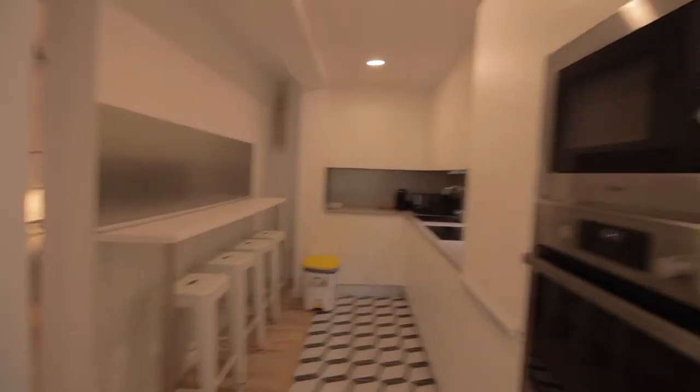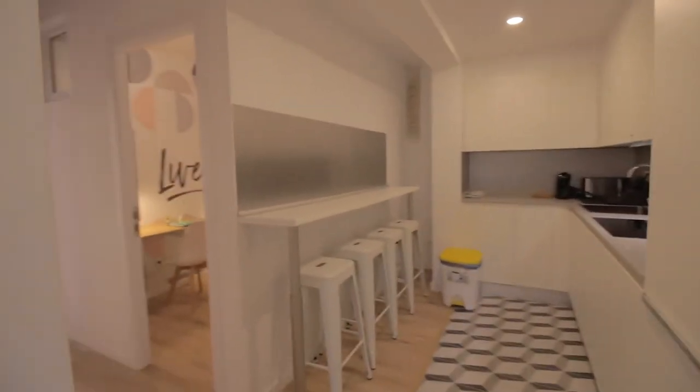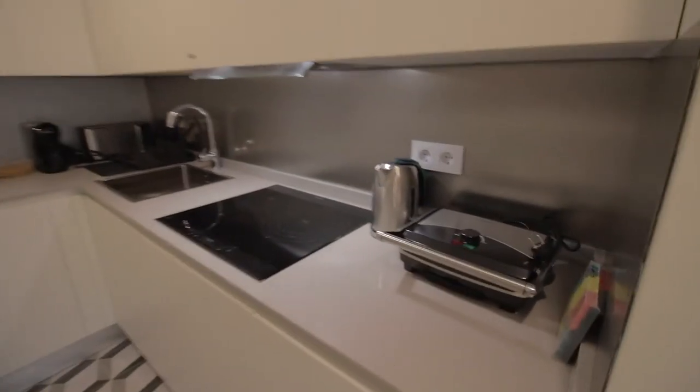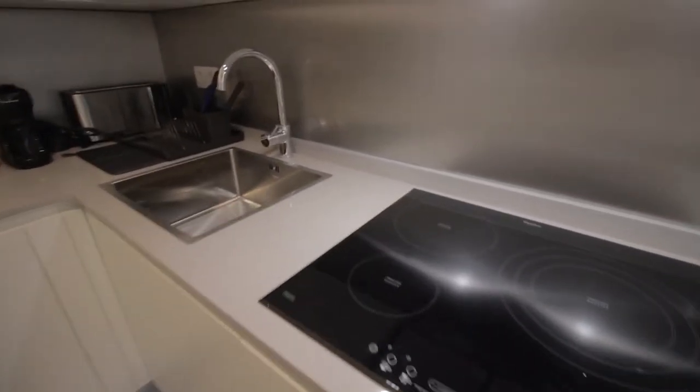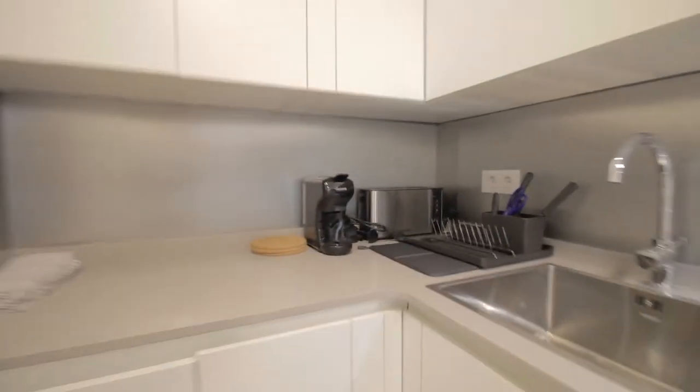Then there's the kitchen over here. Complete kitchen with microwave, oven, these benches over here. Okay, plenty of storage space, freezer and fridge, toaster, water boiler, electric stoves, induction stoves, sink, water, and coffee maker.